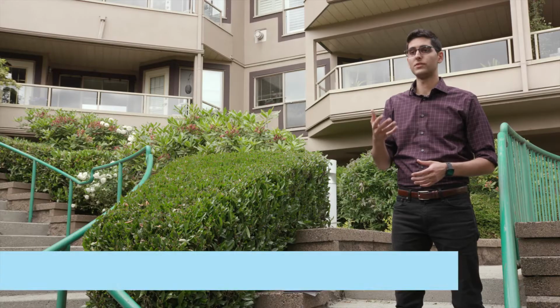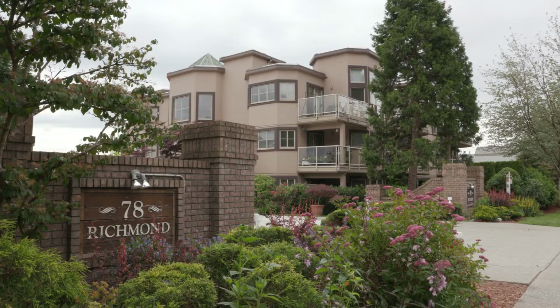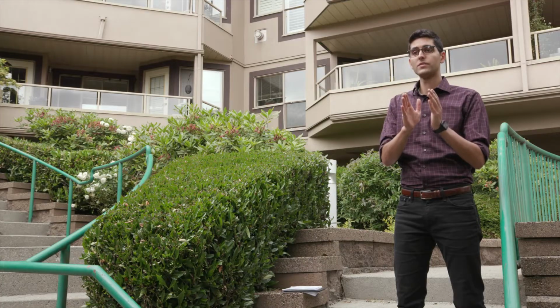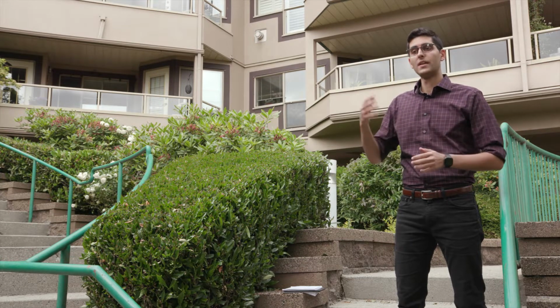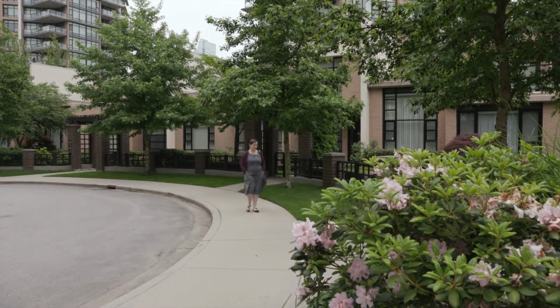The aim is to reduce greenhouse gas emissions created during the heating of Strata buildings. The business case presented to the Strata Council has all the measures that apply to the building, all energy efficiency measures that we think is a good candidate for that building. And they'll see exactly estimated cost for each measure, the savings per year for that measure, and the payback period. That will help them decide whether or not they want to go ahead and implement that measure.